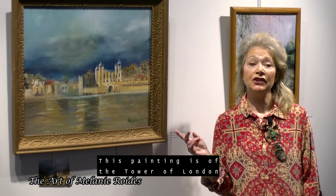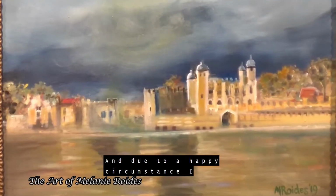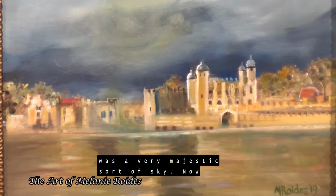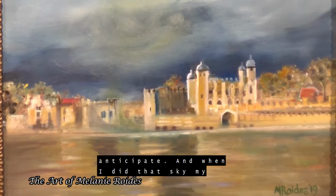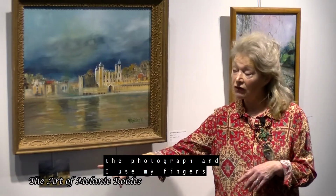This painting is of the Tower of London, which is on the Thames River in England. And due to a happy circumstance, I happened to be travelling up the river when it was a thunderous day, so there was a very majestic sort of sky. Now, accidents happen sometimes when you're painting that you can't always anticipate, and when I did that sky, my intent was just to try to get some of the swirling action that you can see in the photograph.